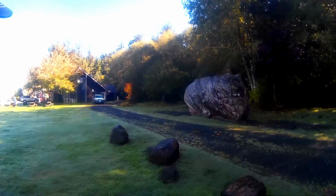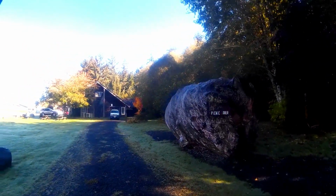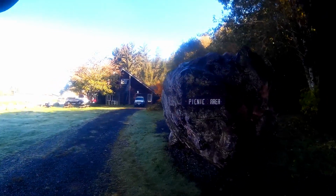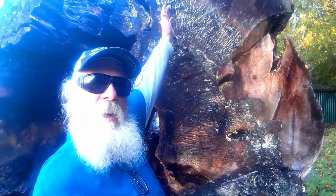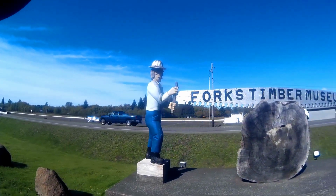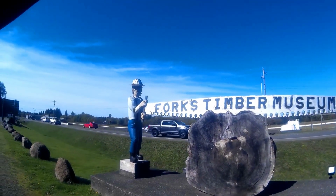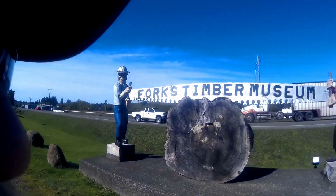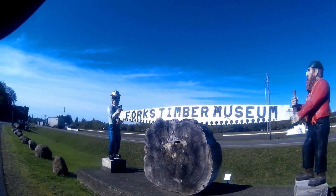And we got another old growth tree over here. The other one that we saw, I think, was bigger. Yeah, definitely. This one's still pretty big. Look at these guys. Wow. Loggers were, are very, very strong, rough neck people.